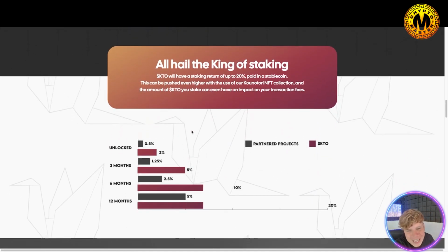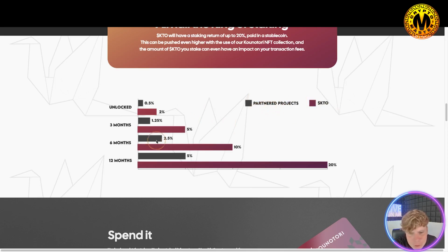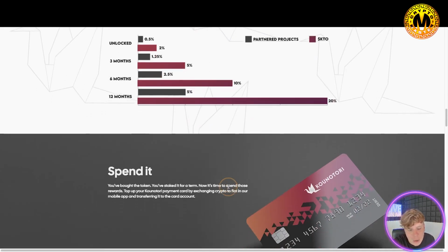Now, all hail the king of staking. We will have a staking return of up to 20% paid in a stablecoin. It's going to be pushed even higher with the use of the Kounotori NFT collection. As you can see here, we've got partner projects and us, all right, unlock 0.5. We've got 2, 3 months, 5, 6 months, 10, and 12 months. It's ridiculous how big it is.